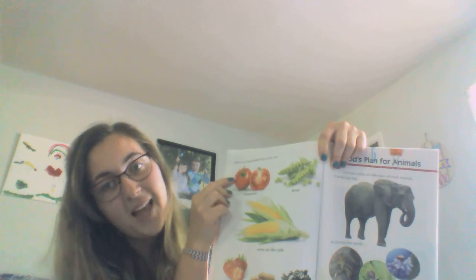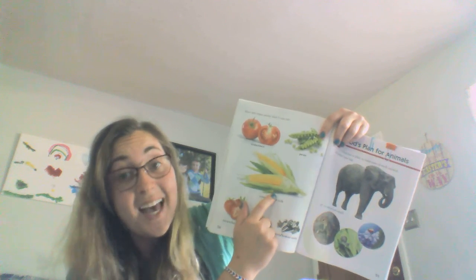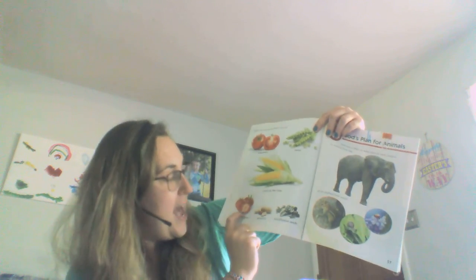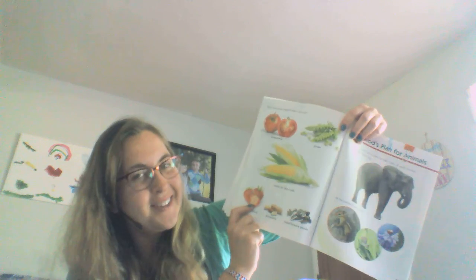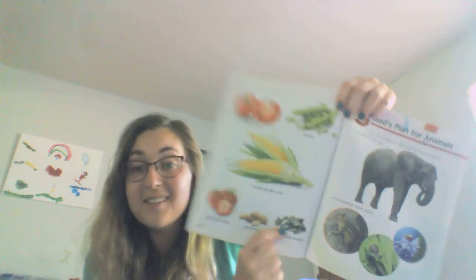So here are some things that I can eat. If you turn the page, what is this right here? A tomato and peas. Ooh, this one's one of my favorites. What plant is this? It's corn. Do you like strawberries? I love them. Or peanuts? Even sunflower seeds. So there are all kinds of plants that you can eat, and some of them that you shouldn't.